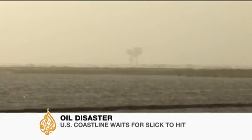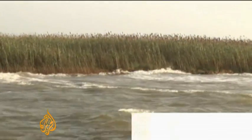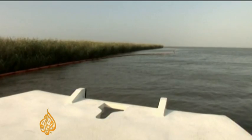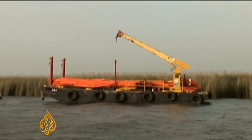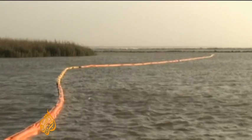Before the clouds closed in, we headed down to the mouth of the Mississippi River, where the oil is expected to rush in from the Gulf of Mexico. So far, reports of oil actually hitting the coastline have been sketchy, and we found no evidence yet of any oil in the fragile marshlands. Government officials, however, have prepared for the worst. But the only real line of defense here are long, thin bubbles of orange plastic.